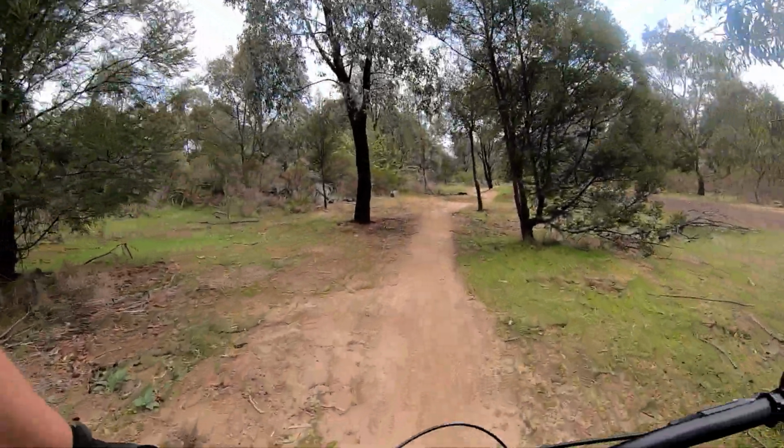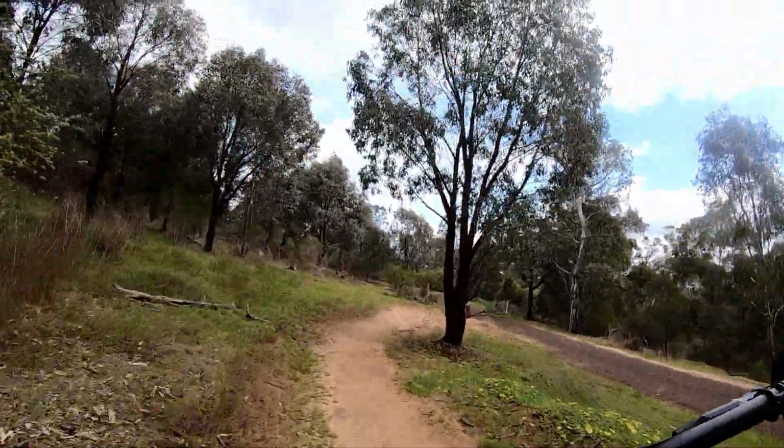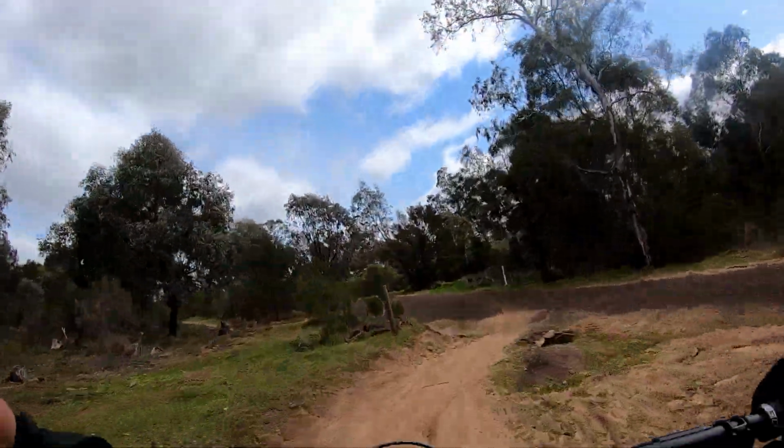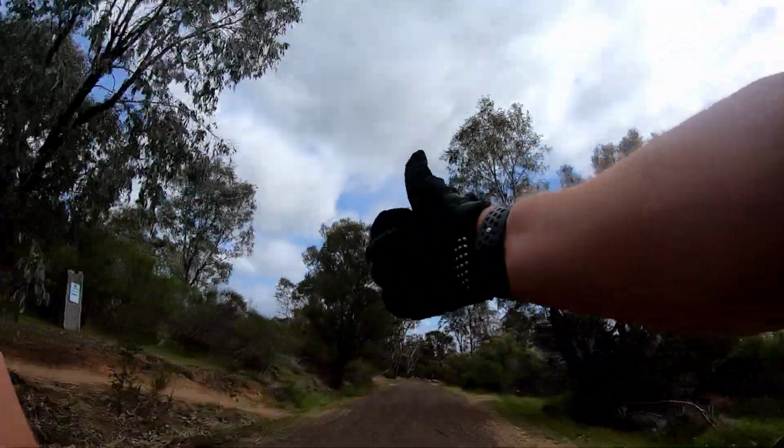That is essentially the end of stage two enduro or the Great Southern Descent. Keep riding tables.